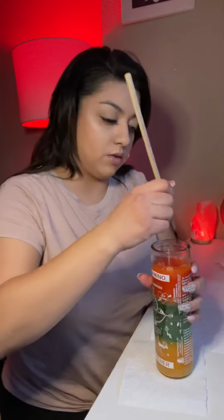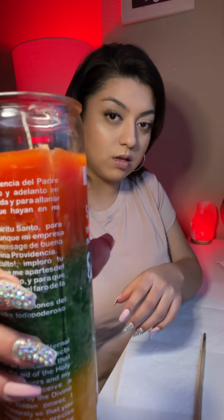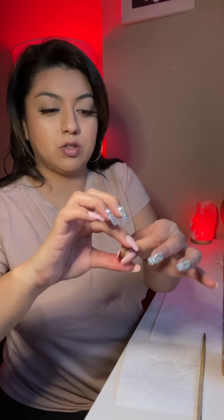And if you don't have a chopstick, just try to find something. I've used scissors before, just poke it through and kind of wiggle it to create that space. So I get as close as I can to the glass, and kind of wiggle it a little bit. So you can see that opening right there. And then I might have to re-roll this. No, there we go. Try to get this as tight as you can.